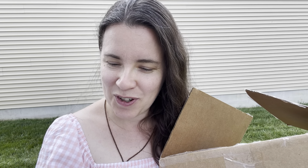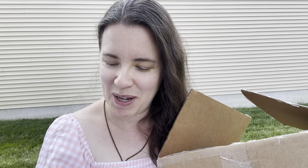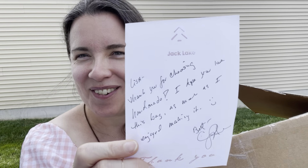All right, so first of all, thank you for choosing handmade. I hope you love this bag as much as I enjoyed making it. Thank you, Luann. That's so nice. I'm such a sucker for a personal note. Like, that just means so much.